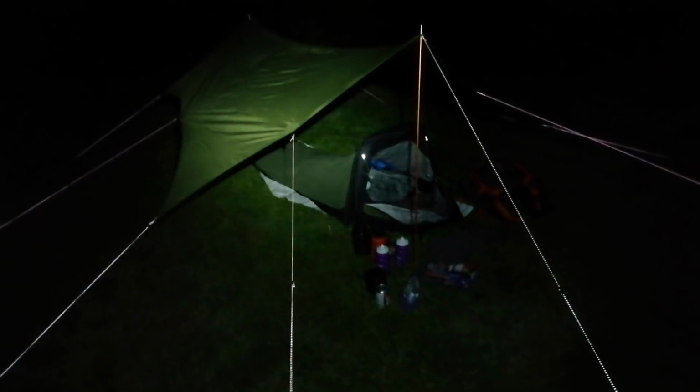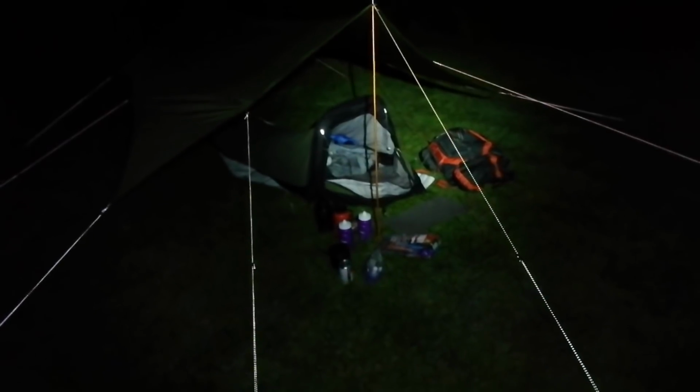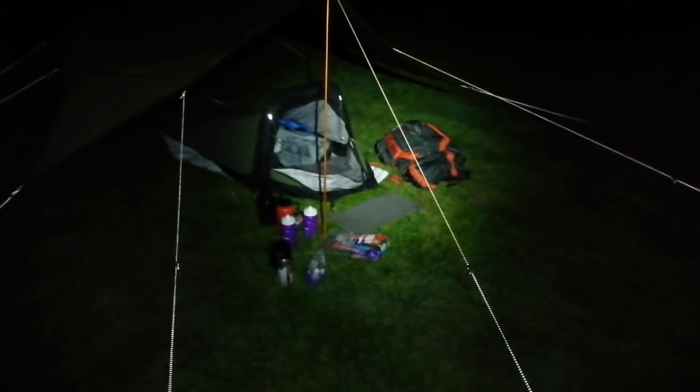That's me all set up at the back of the beer garden. It's 11 o'clock at night. Everyone's left the pub now. So I'm tucked right around the back. It's like a van there. And then the pub is in the dark over there. They've got neighbours on either side, so I'm having to be really, really quiet. But I thought I'd quickly show you the setup.